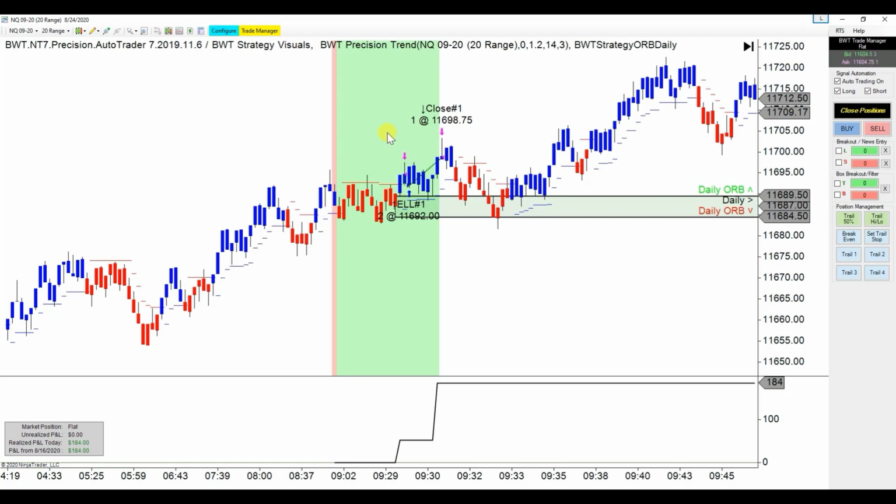It has a higher time frame filter and the daily range filter. So this one is filtered by two different filters, the higher time frame and the daily range. And today it took a profit, 184, maybe a bit of slippage and minus commissions. So this is what he is running. Do I have anything else? Yes, I do.